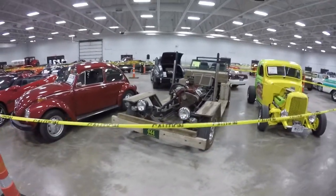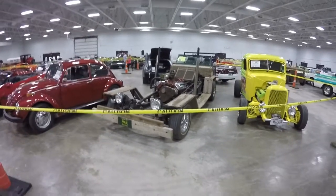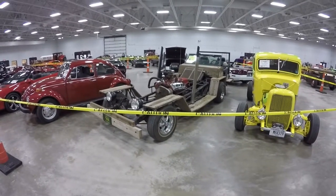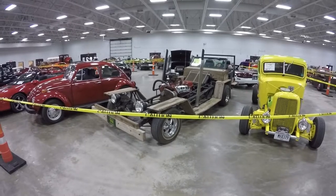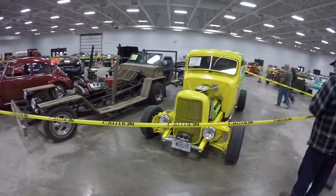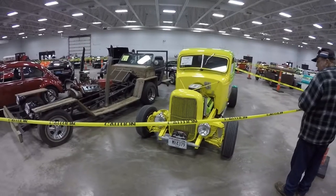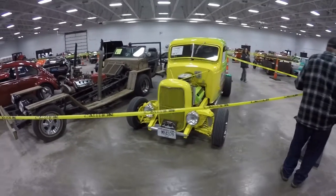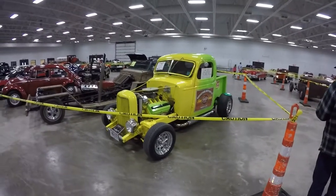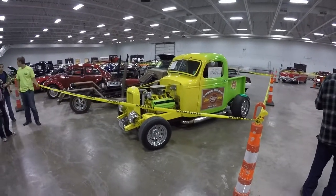And this is the homemade Leo Frank rat rod. That's been here a couple of times, I think this is the third or fourth year it's been here. Pretty impressive. And then we have the 46 Chevy Sundrop truck, the Leo Frank car. And it has the Moosiard bottling on the side of it. Quite the interesting vehicle.